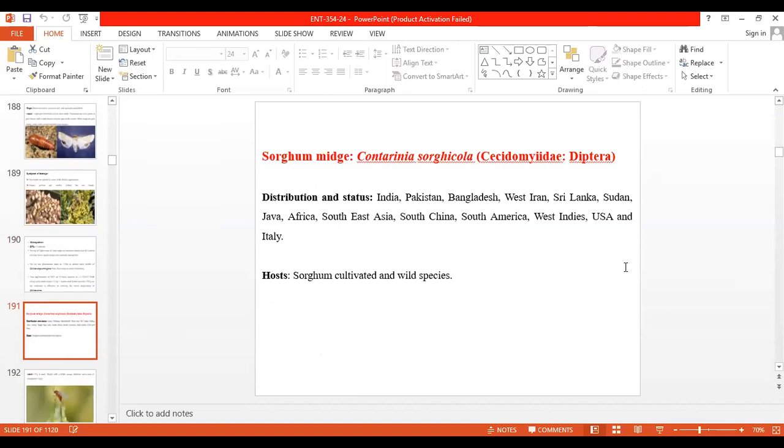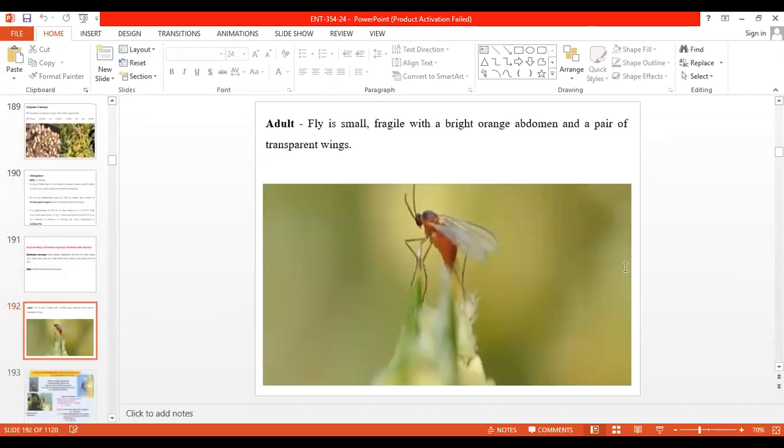This is a dipteran order pest. So the adult looks like a mosquito, which is small, with transparent wings in the adult of the sorghum midge.